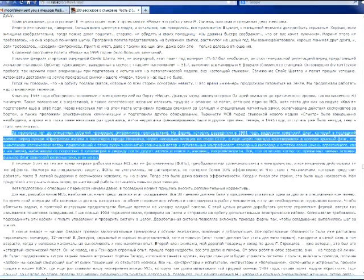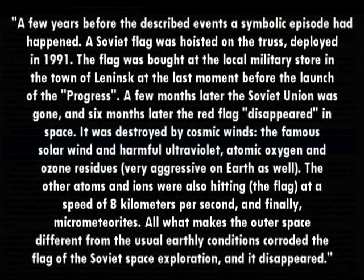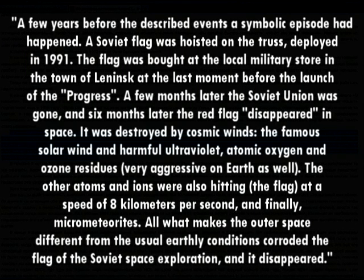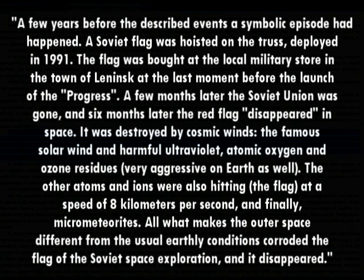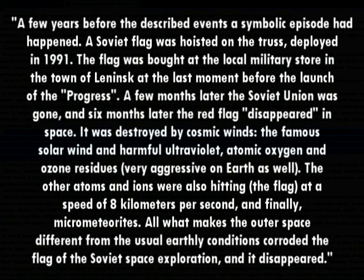Translation of this section reads as follows. A few years before the described events, a symbolic episode had happened. A Soviet flag was hoisted on a truss, deployed in 1991. The flag was bought at the local military store in the town of Leninsk at the last moment before the launch of the Progress. A few months later, the Soviet Union was gone, and 6 months later, the red flag disappeared in space. It was destroyed by cosmic winds, the famous solar wind and harmful ultraviolet, atomic oxygen and ozone residues, very aggressive on Earth as well.